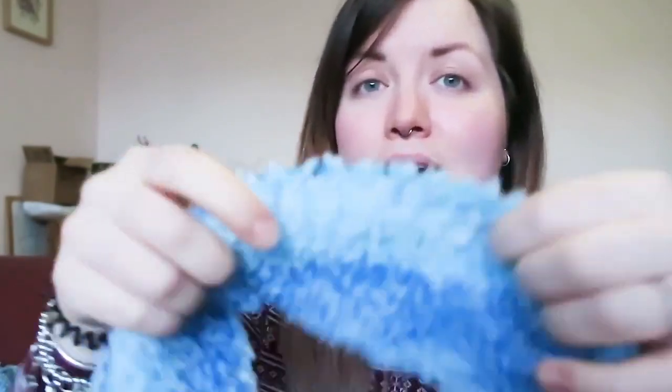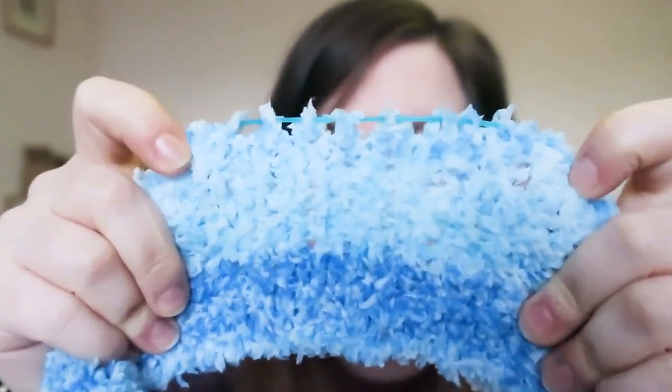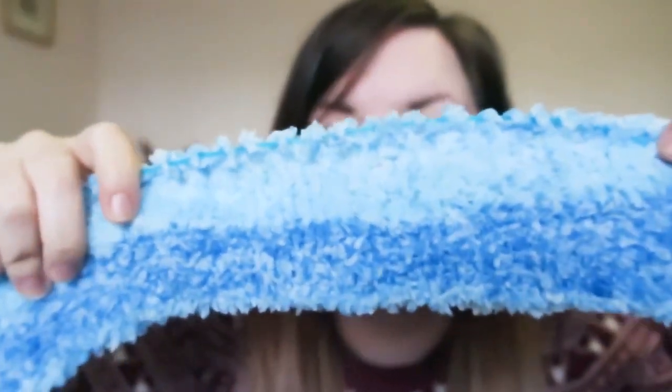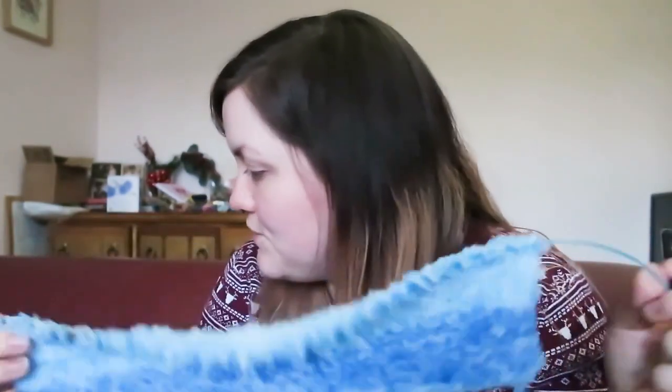Can you imagine? Like, I can't see stitches. I don't know if it's just me. This is just a mass of fluff. I don't see why I had to bother doing rib at the bottom because you can't even tell that I've done rib at the bottom. It's just fluffy. What a weird pattern. But yeah, I'm doing it. I'm knitting it. I have to knit this for how long?